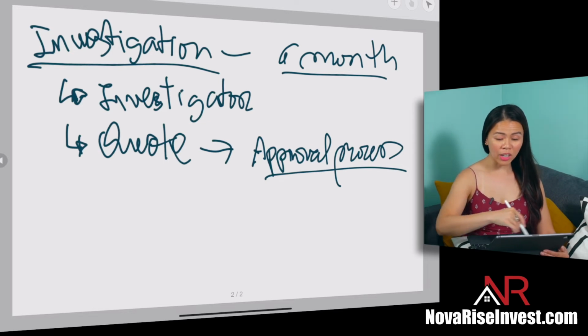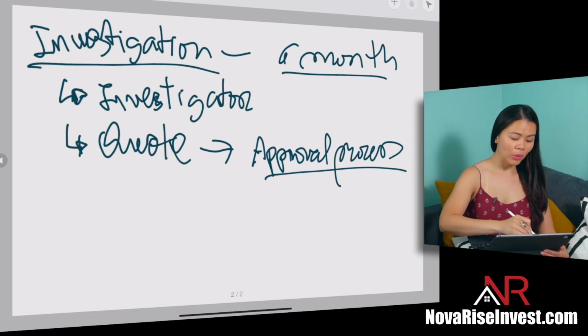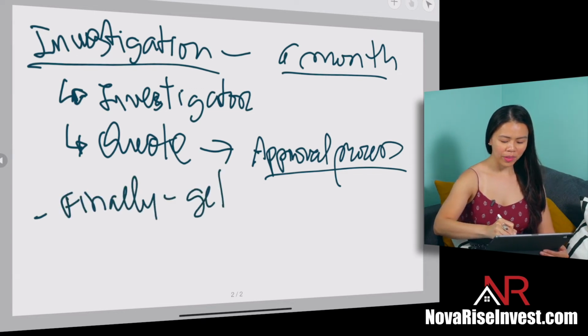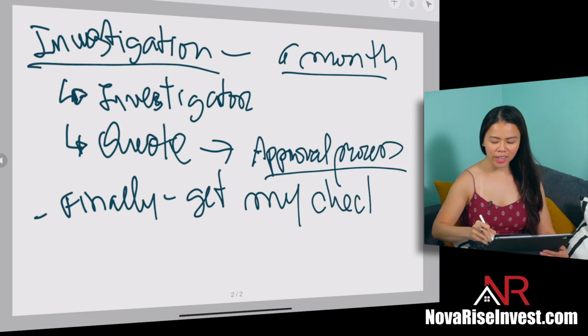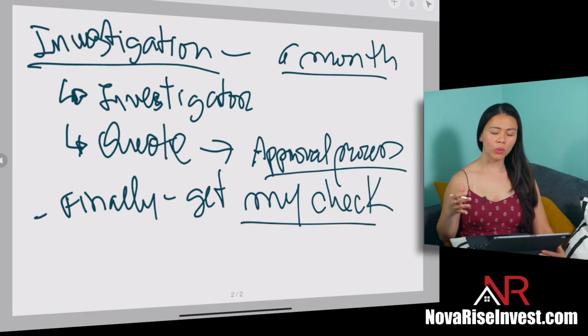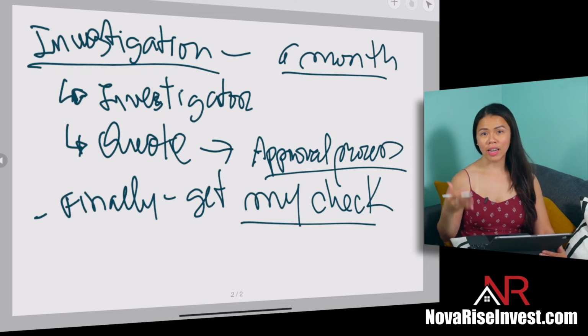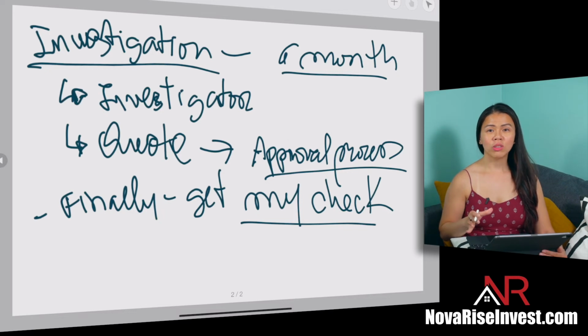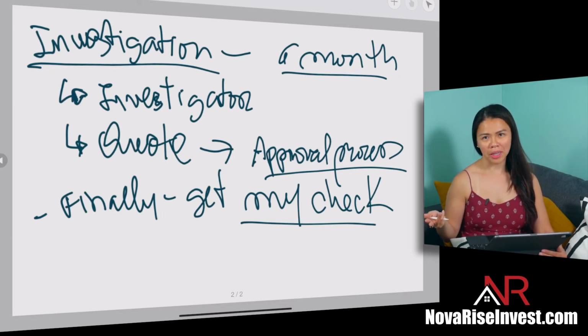So once this entire process happened, 6 months later, I was finally able to get my check. But even with the check, it wasn't an easy transition, because I did a cash out refi and also used a mortgage at the same time, so the check was actually addressed to 3 parties. It was addressed to the mortgage of the cash out refi. It was addressed to the bank that issued the financing mortgage for me to purchase the property, and it was also addressed to my LLC.